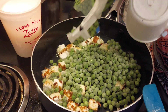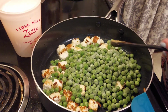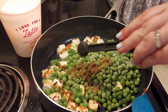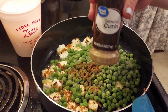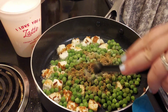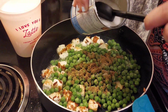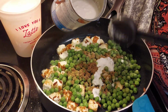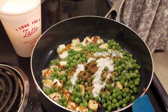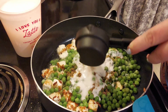I then added in all of my peas. It was a little bit over a cup, but I didn't feel like reserving a little bit of peas for any other recipe because our other recipe did not call for it. I went ahead and added in my spices as well, my ground cumin, coriander, garam masala, and a little bit of salt as well. I then added in a little bit of coconut milk, and later saw that this is one of those recipes with a separate sauce which calls for even more coconut milk, so you'll see me put in 1/4 of a cup of coconut milk, which was supposed to be part of the sauce.